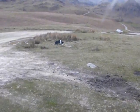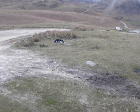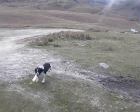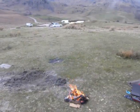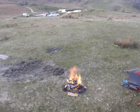Let the dog out of the van, and he just nicks me firewood. And just chews it. I don't want it back now. You've chewed it. It's all wet. Right. Anyway, we're going to see about making some to eat.